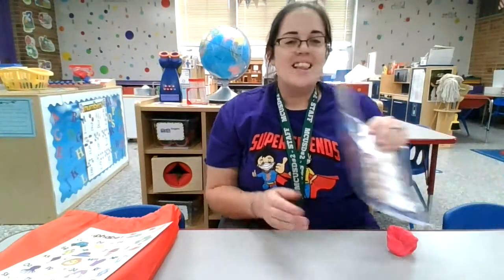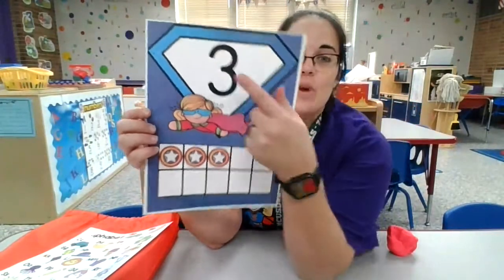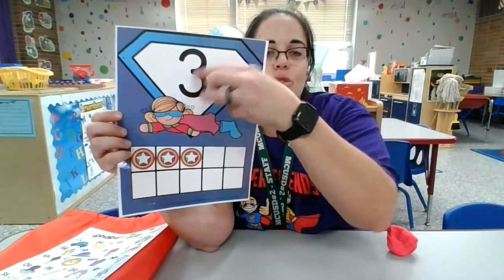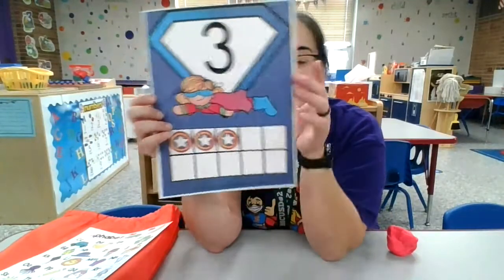All right. The last thing that we're learning this week is a number, and the number this week is the number 3. 1, 2, 3. That's the number 3. I always think that if you put your 3 fingers out, it looks just like the 1, 2, 3 little points coming out of a 3. The shield at the bottom is a 1, 2, and a 3.